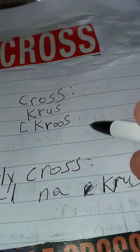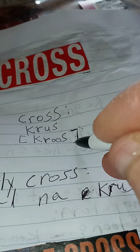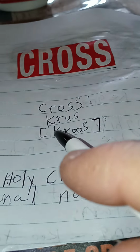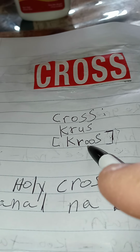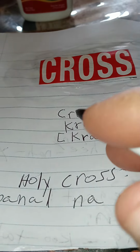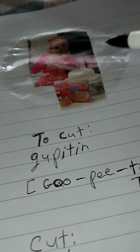I forgot to put the parentheses to enclose the word. There you go. And how you pronounce KRUS? Cruz. You got the double O, the U sounds. Cruz. You got it? So you study different languages that way. You put pictures, you put words and everything. If you're studying philosophy or some philosophers, you can get their names from a magazine. It's what I do.